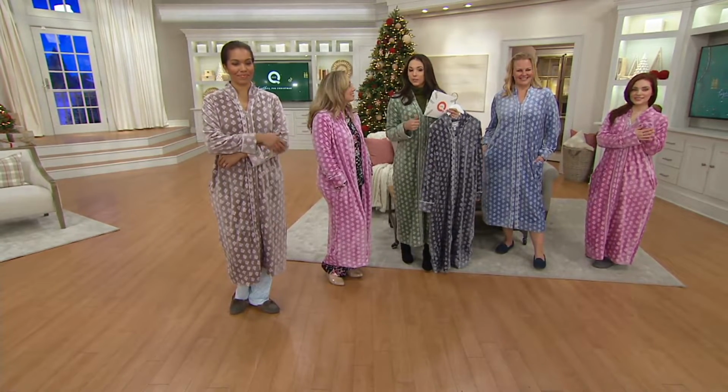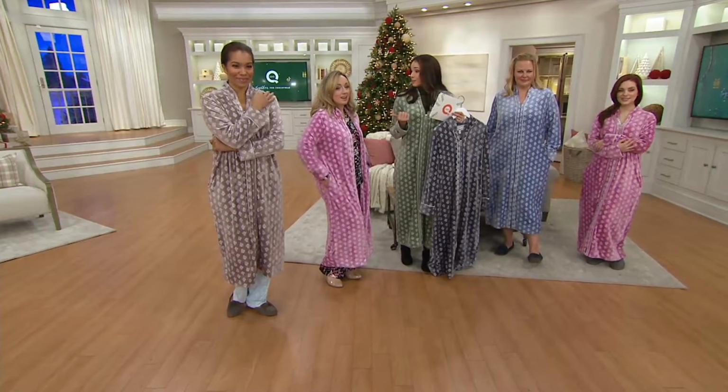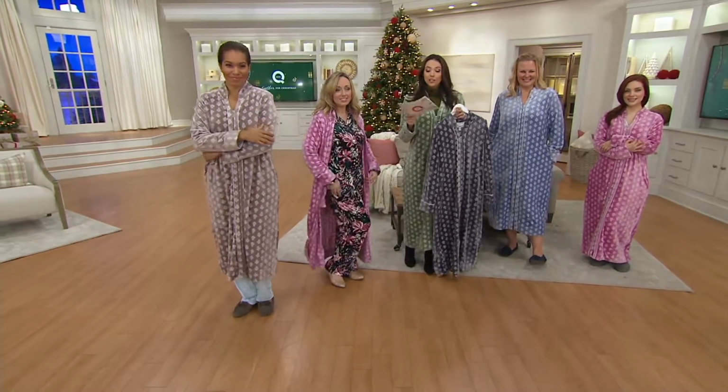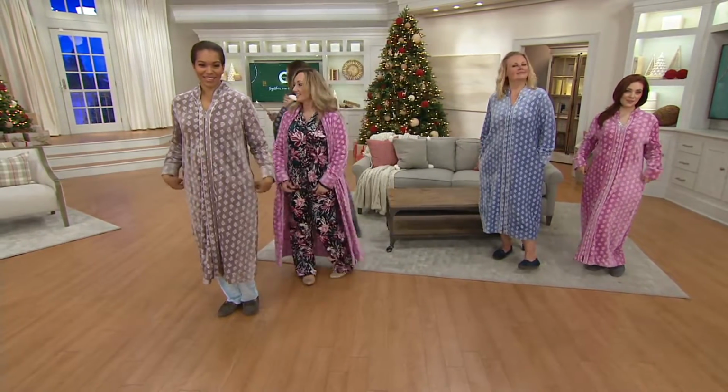Now I want to bring back something that was very popular earlier, your Christmas pajama set. Oh my gosh. That we were presenting. Yes. So we're going to talk about that. It's so good. 8294075 is your item number here for the velour robe.